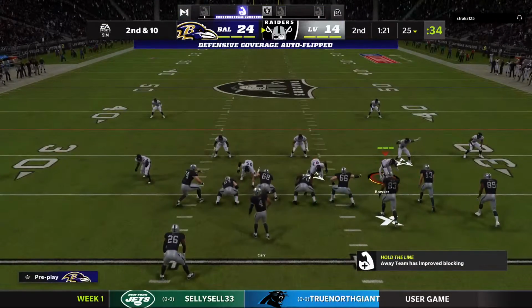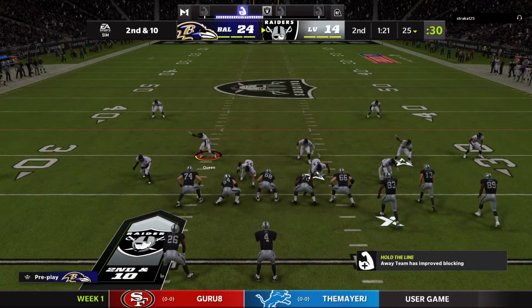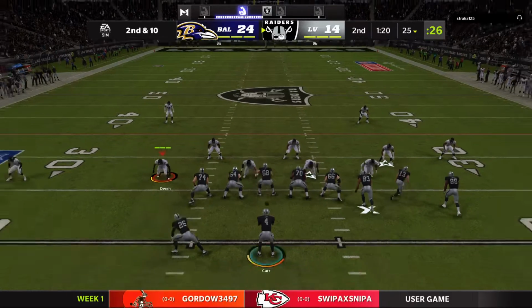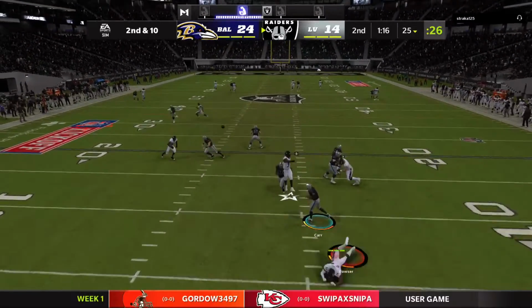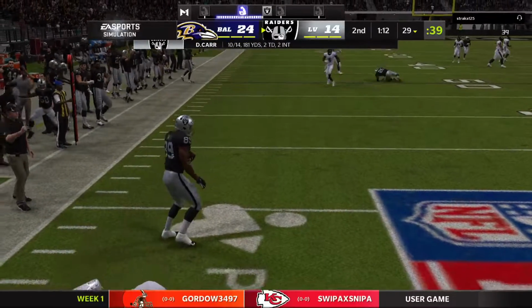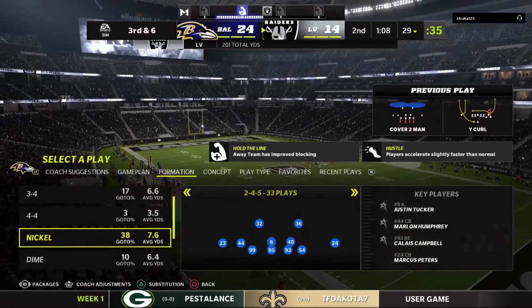Following the incomplete pass, here they go again. 2nd and 10 from the 25. Hey, check Mike, Mike 6, Mike 6. Let's go, defense. Our time. Working from the gun, it's Carr. And that's caught. It's Bryan Edwards. And from the 25, they work this to the 29, a gain of 4.